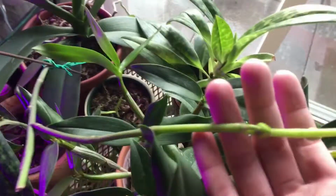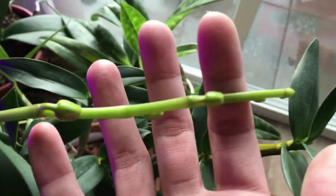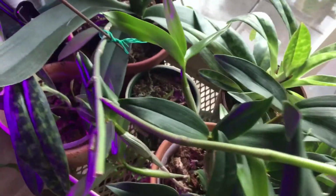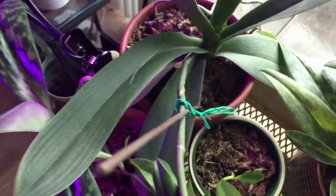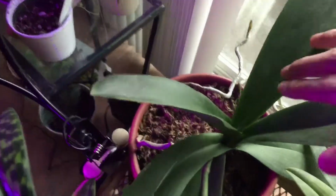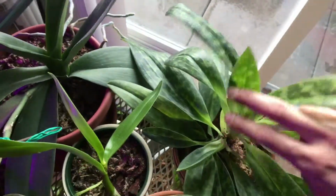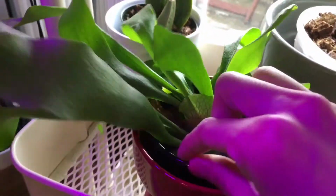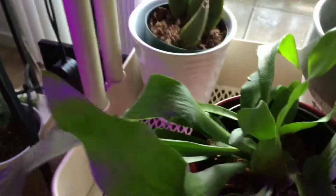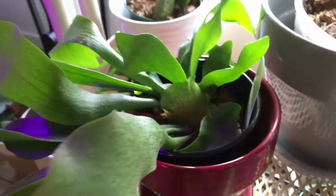The orchids are all doing well. This is gonna flower really soon. You can see the flower is getting bigger. Yeah, all of them look pretty much the same. This staghorn fern looks pretty much the same. That leaf over there, you can see there's more of a color change compared to last week.